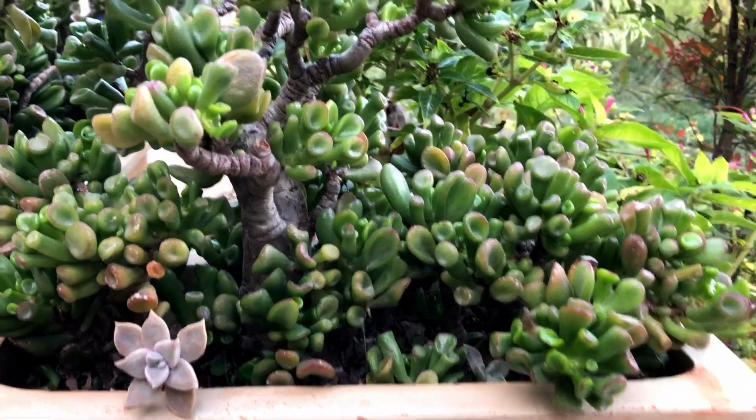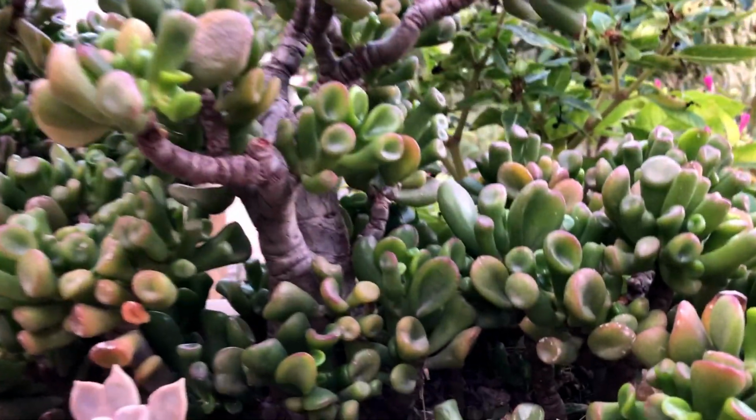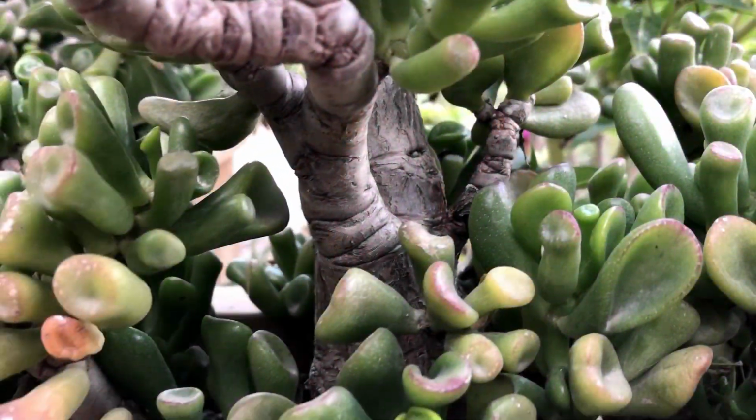I saw these things and I love it. It looks like a bonsai world. Look how crazy cool. Look at his trunk.